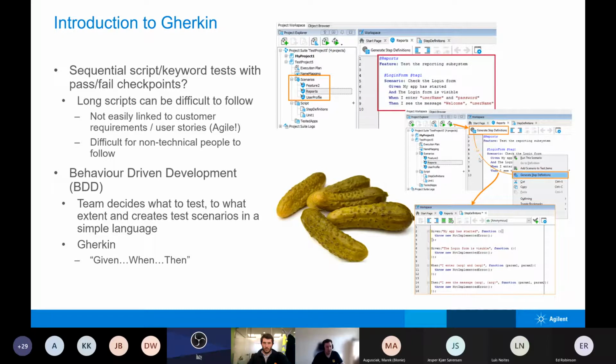So you can see an example, using TestComplete, of what one of these Gherkin files looks like. This is defining your test up here, and you'll notice there's almost no code in there. It's all human readable language that basically says: when you start my application and the login form is visible, when I enter the username and password, then I see the message, welcome username. So there's no code in that definition of your test.